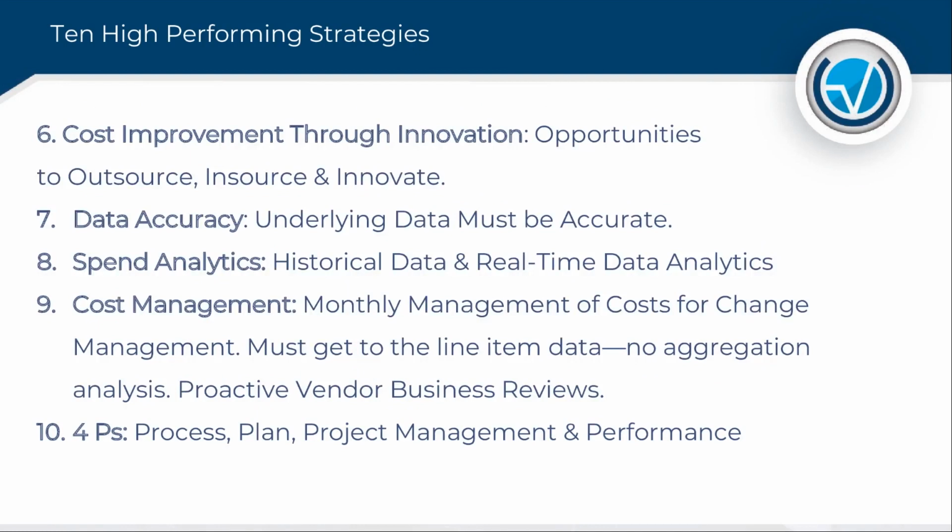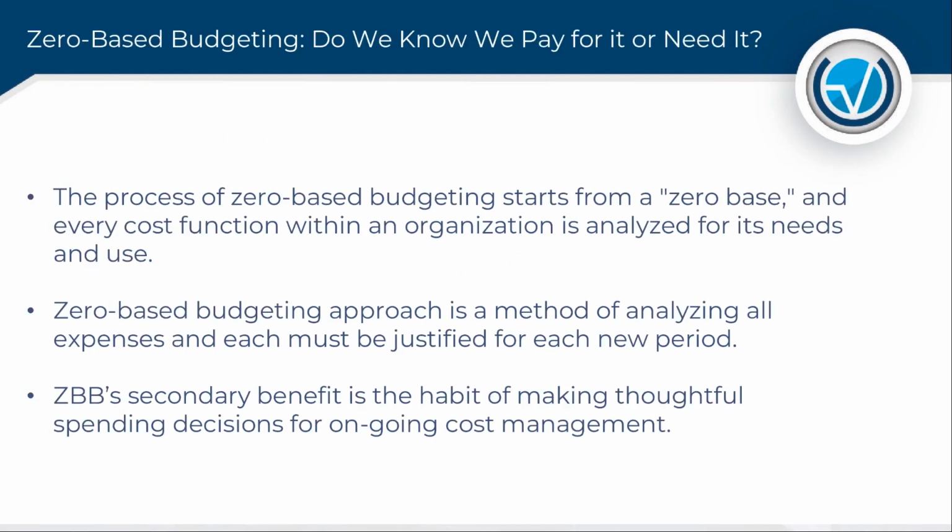Continual cost improvement through innovation. Data accuracy, that's your charge master, your item master, those have to be accurate because everything will be mapped back to that in terms of reimbursement, missing charges, or having the right price. We talked a lot about spend analytics. I think that is an important topic as we move forward, really having a spend analytics capability in your hospital, a cost management system in place. And we always like the 4 Ps: have a process, a plan, a firm project management system, and always measure performance.